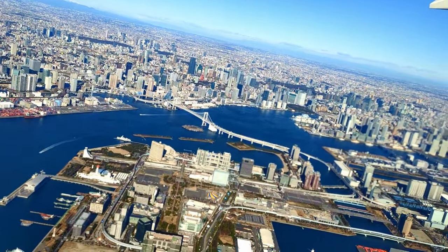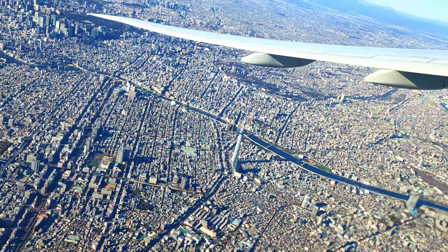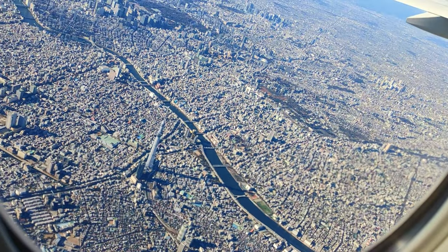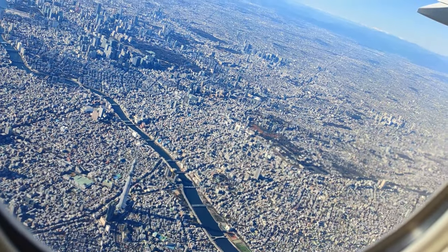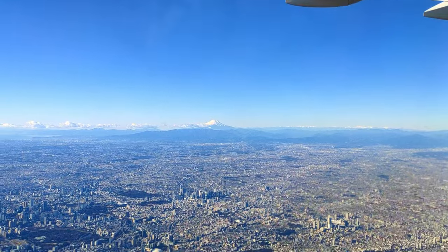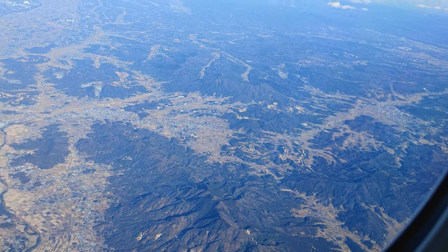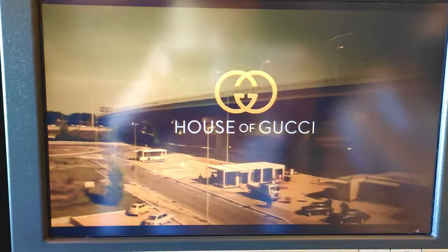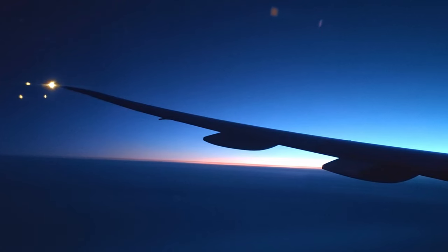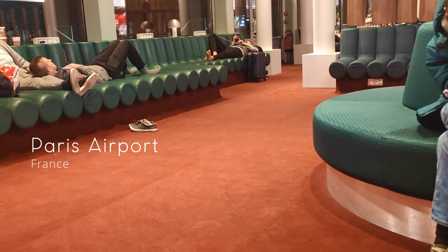The view of Tokyo from the airplane never fails to impress me. It truly is a breathtaking city, at the foot of Mount Fuji. And every time it's a cultural shock to be back in Europe.